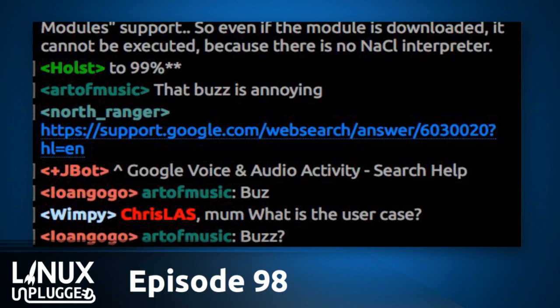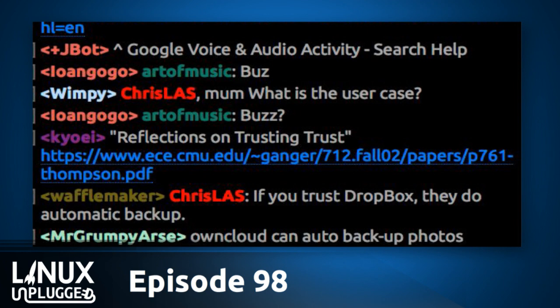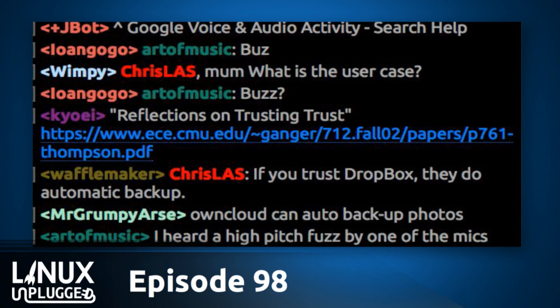Something where the user can let it run in the background and automatically copy the photos off, sort of like Google Photos does, or BitTorrent Sync, or Dropbox. Or actually, I think there's even a way to do it with OwnCloud. Mr. Grumpy R says yes, there is a way to do it with OwnCloud. I haven't really played with that. That might be worth playing with, but then they'd have to have an OwnCloud server. Yeah, that's a hard one. I'm not quite sure what the solution is there. Dropbox will do it as well, as Wafflemaker points out.